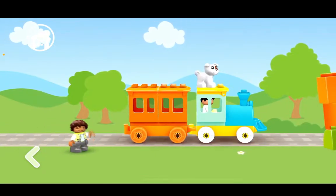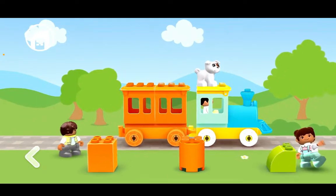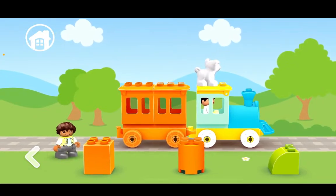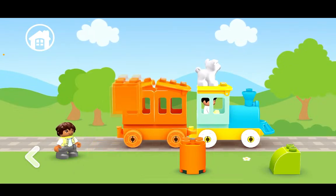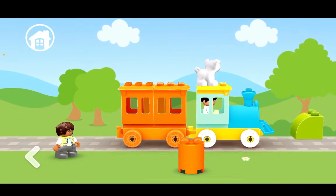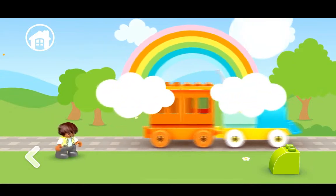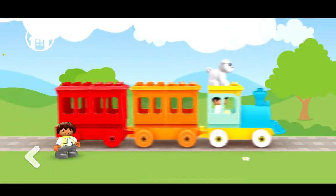And now we learn the colors. Let's see. It's an orange wagon. We need to find an orange cubes and take it on it. An orange one, this, no, it's a green one, and this an orange one. Let's go to see the next.